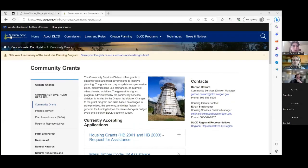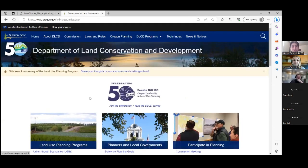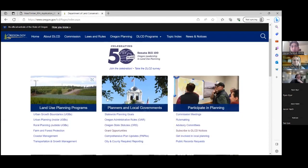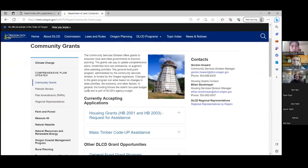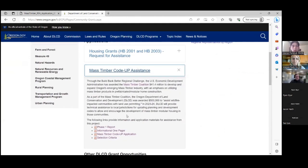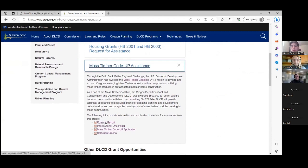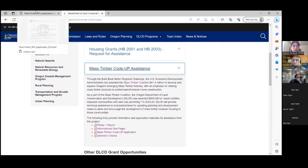Perfect. So on the DLCD, the Department of Land Conservation and Development website, the homepage right here, if you go to grant opportunities, in the community grants page, if you scroll down, there should be a plus sign right here, which has more information on the Mass Timber Code Assistance. We have an example of the phase 1 report, an informational one-pager, the application itself, which is a fillable PDF, and then also some more information on selection criteria of how we're going to be selecting the communities. And Lee or Megan, you could drop that link in the chat as well, for everyone's reference.